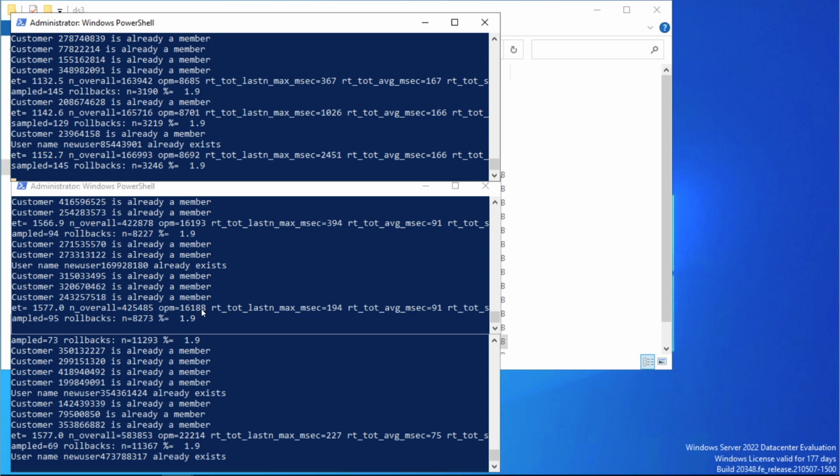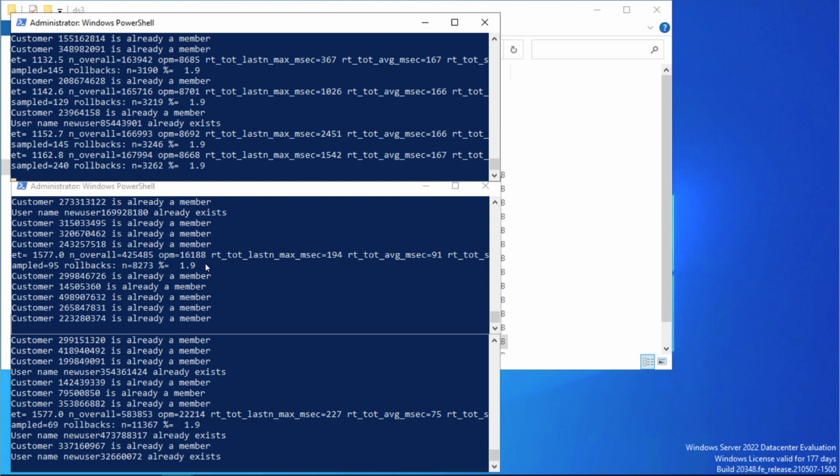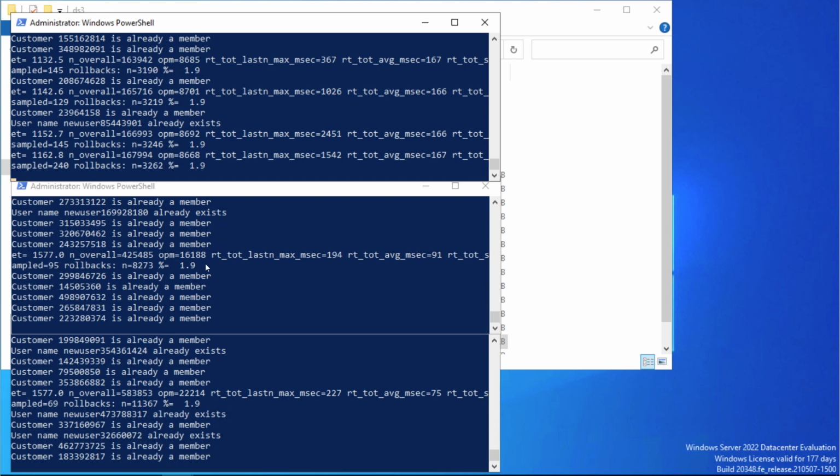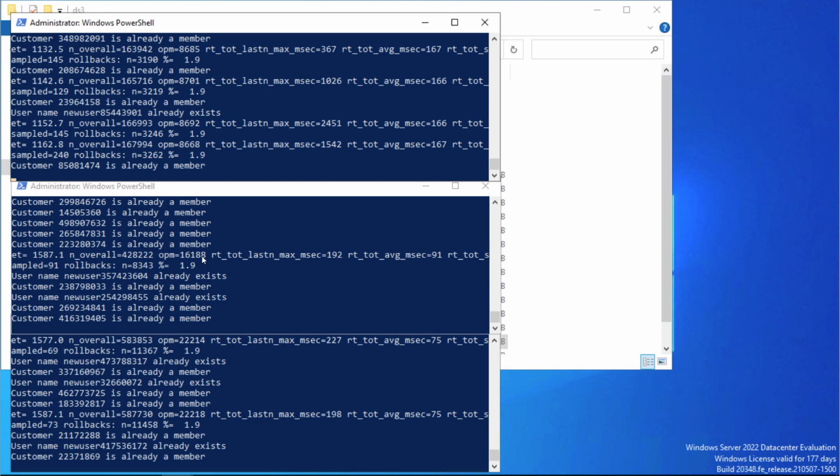16,188 at the last checkpoint here. That is almost double as fast, just simply through going through the SQL Server on VMware Best Practices Guide. Now, that gets us to the 80% mark.